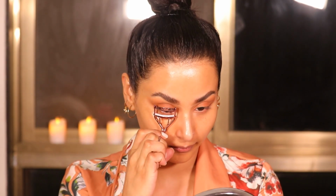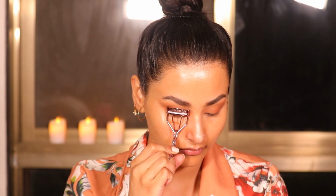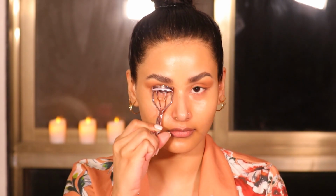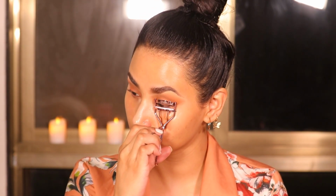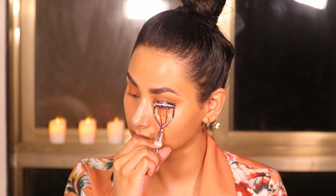Next, I will curl my lashes so that they're ready for the mascara application. My lashes are pretty flexible, but if you struggle with straight lashes, heat your lashes, make sure it's not too hot, and then curl your lashes. Your curls will stay the whole day.